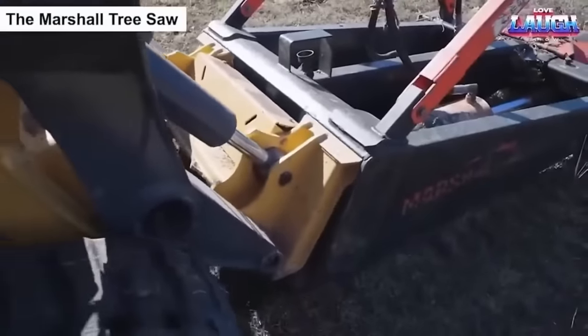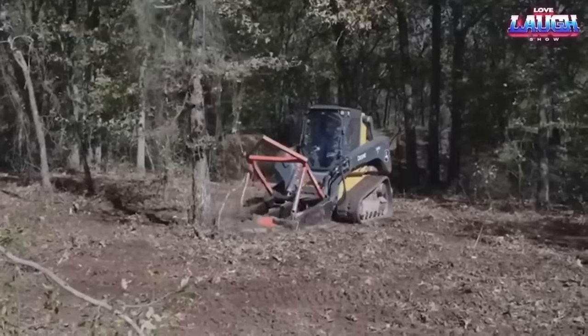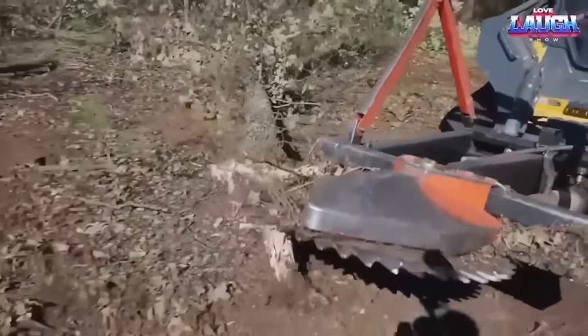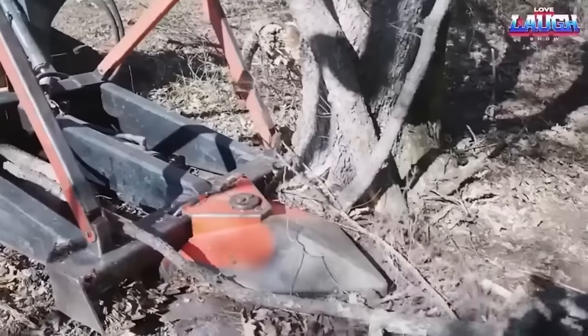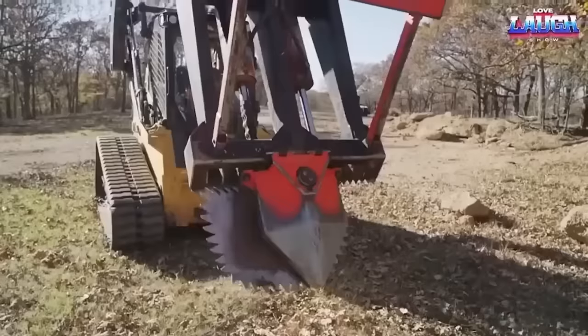Forestry specialists find the Marshall Tree Saw intriguing for several reasons. Its standout feature is its remarkable versatility, allowing for efficient sawing and clearing without encountering obstacles like rocks or dirt. Among its various models, the 1600 version has gained significant acclaim from its creators.